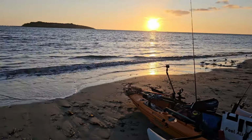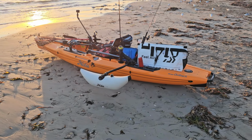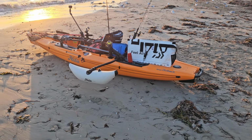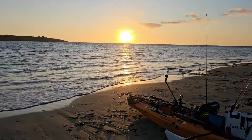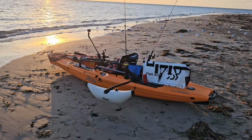I woke up at about 4 a.m. to get out here, maiden voyage in the brand new 2023 Hobie Outback. I've got the armor kit, the sidekicks on it today, because yeah, sometimes it can get pretty nasty out here. But yeah, that's it. I'll head out. I'll see you on the water soon.